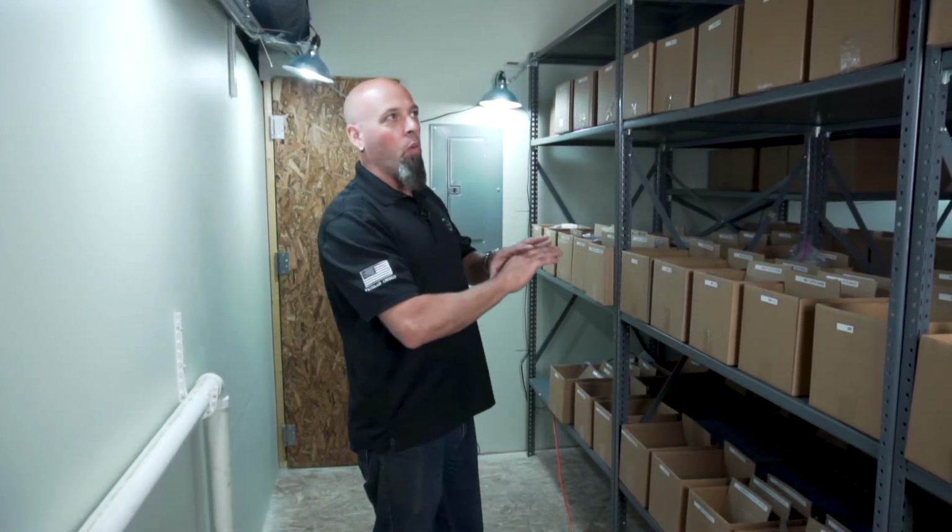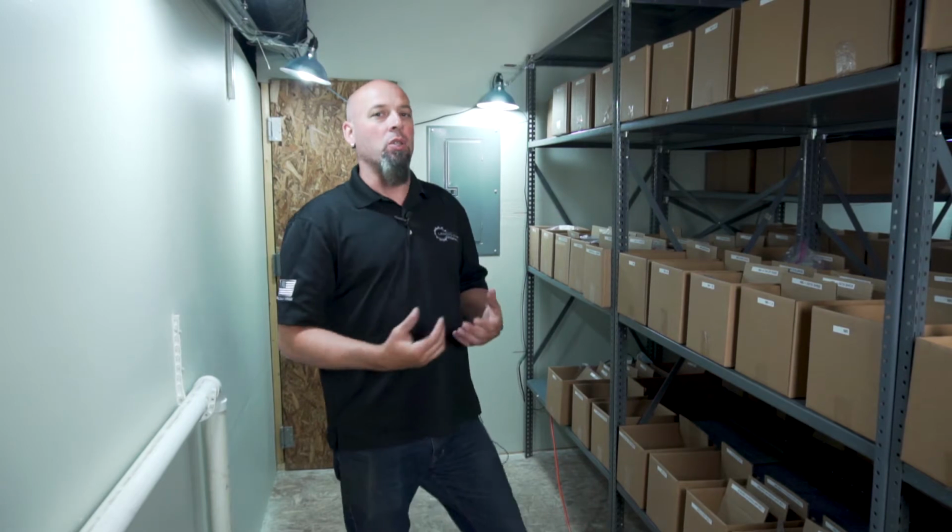So the first part was to get everything organized and laid out. Now we're going through our entire bill of materials, and we'll only be putting in this area what we need to build the machines. That'll make things go a whole lot faster.